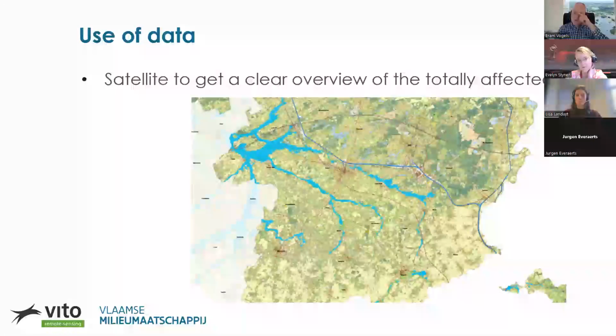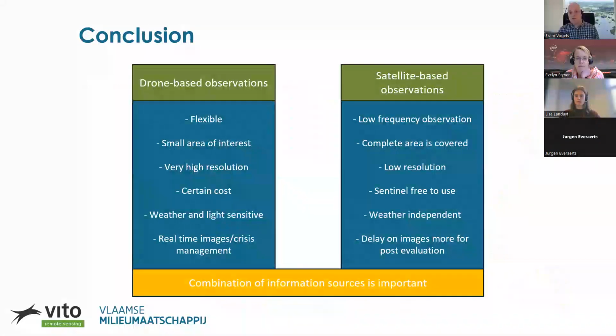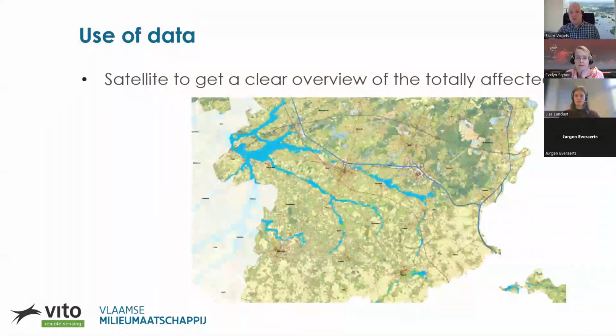Satellite is for us quite interesting to get a good overview of the totally affected area. The drones give point-based information on a certain heavily impacted area, but we can't use a drone over the totally flooded province. So the satellite image also gives information about the less crucial areas, which for us in an operational way of working is quite interesting to have.